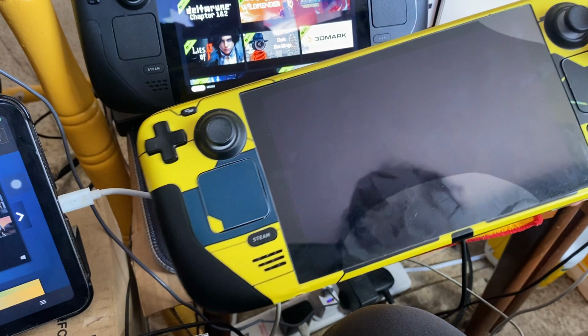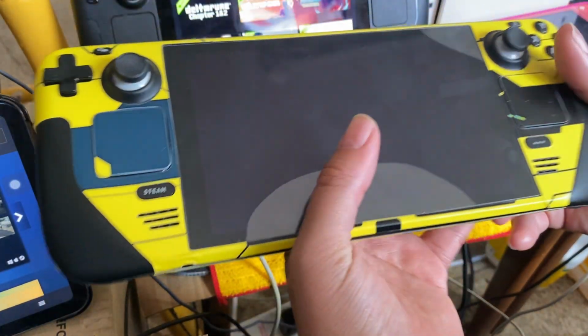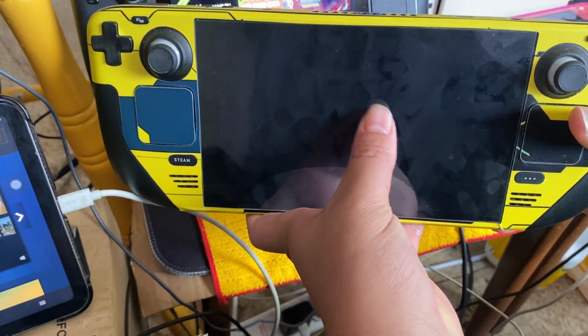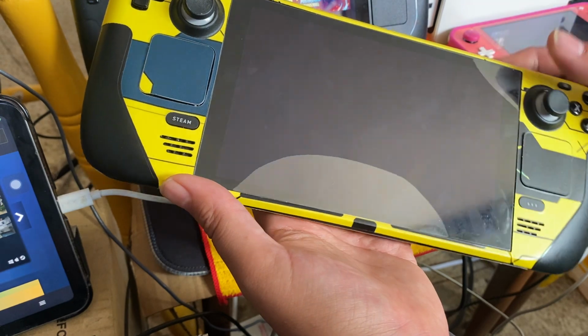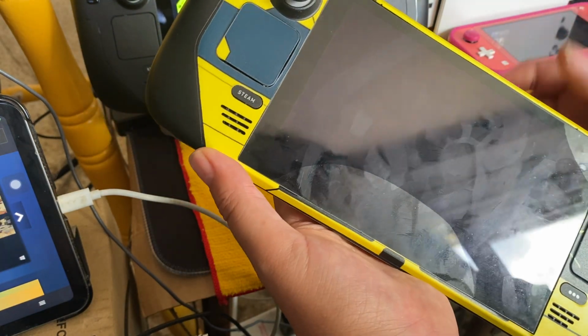Right, guys. So basically, my whole point in this video is, if you've got a problem with one of your Steam Decks and you've got a second Steam Deck, all you need to do is open up your first Steam Deck, like I did. This is a Windows one. This is Windows 11 Pro. It doesn't matter what operating system you're on. So if you're thinking, well, I'm on the Steam operating system and the other one is on Windows, how is that going to work?